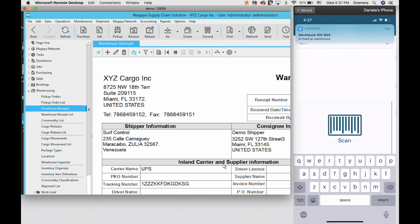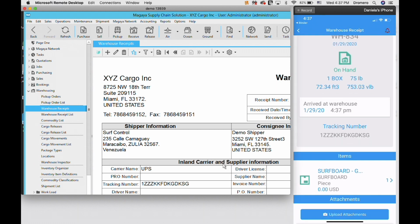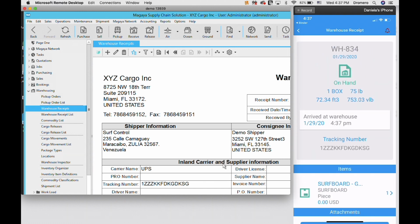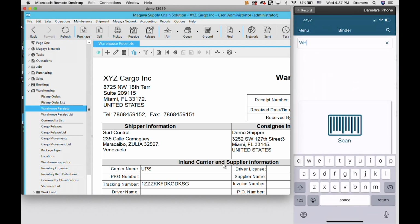Oh, by the way, look at the notification. So let me pause the Binder and we go, and when you click on the notification, you can see here all the details. But let's go back to Binder because I want to show you how you can see the images. 8, 3, 4.